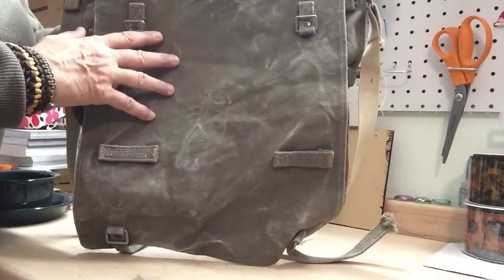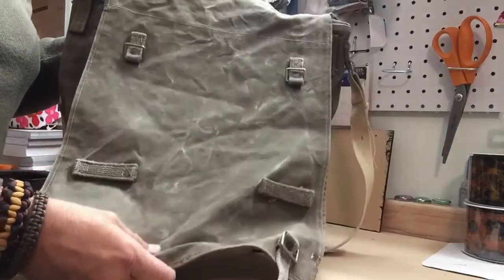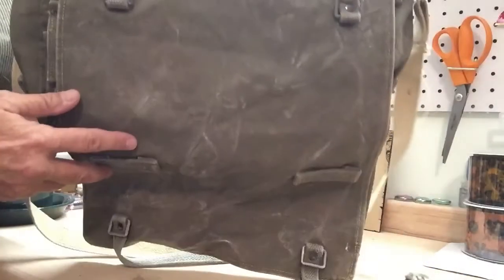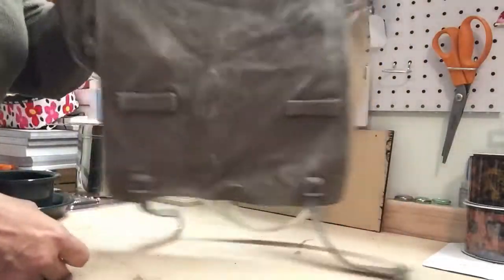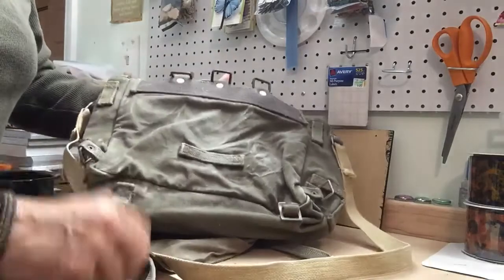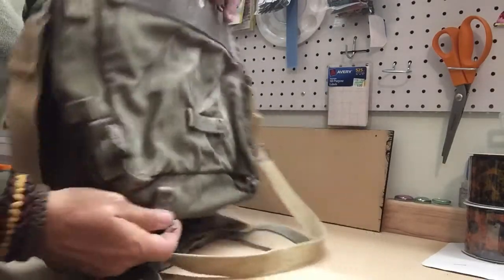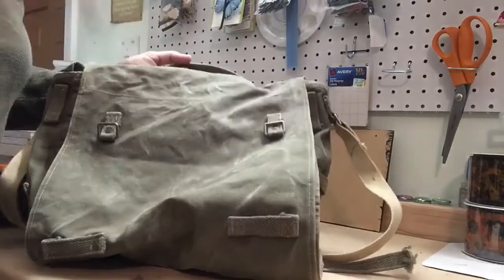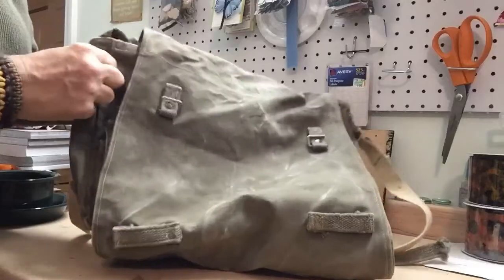I did throw it in the washer because it was a little grody and it stunk bad, and I've got to try to get these white marks out of there. But what a really cool vintage pack for a really good price. My original plan was to replace all the buckles and put leather on there, but I'm not going to do that. And it's got loops over here on the side, but it's just a really good bargain.